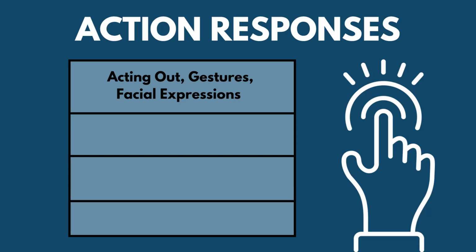Acting out, gestures, facial expressions, these responses allow students to show what they understand without needing to speak. Whether it's acting out a word, making a gesture, showing a facial expression, these actions give insight into comprehension in a way that really is engaging.